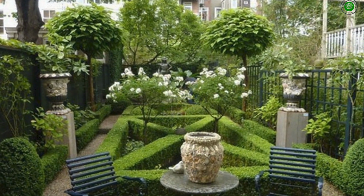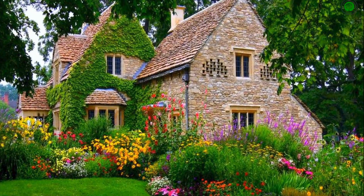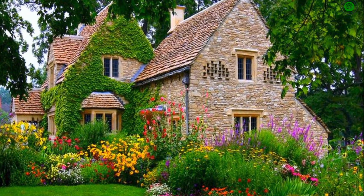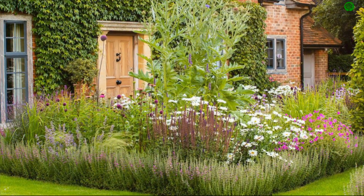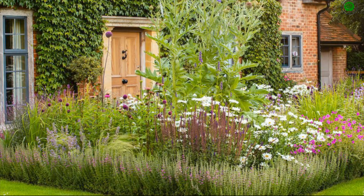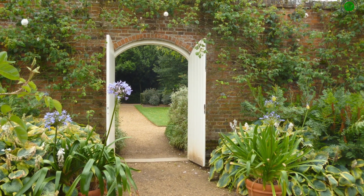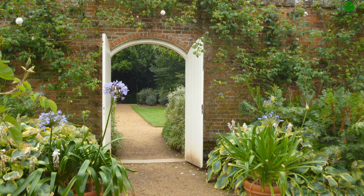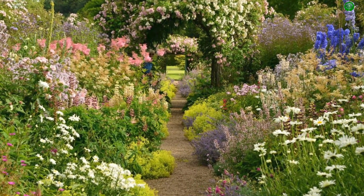Ready to create your own? Here's how you can decorate your formal cottage garden to make it look absolutely stunning. Start with the bones of the garden, the hardscaping. Gravel paths, stone walkways, and brick edges are perfect for adding that rustic cottage feel. Use boxwood or other low-growing evergreen shrubs to create symmetrical hedges, geometric shapes, and defined borders for your planting beds. These hedges are the key to the formal aspect of the design.